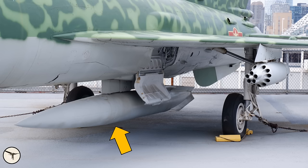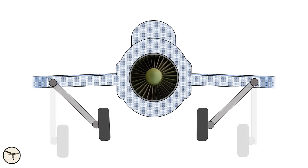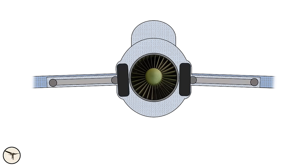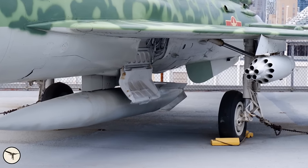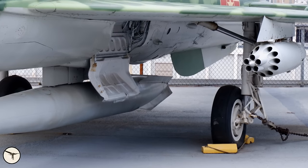This tank holds 490 liters of fuel and can be used at supersonic speed up to Mach 1.5, if my source is correct. The main landing gear retracts partially forward and sideways into the fuselage. The main wheels rotate 87 degrees and are stowed vertically inside the fuselage. And because of that, you will see a pretty complicated mechanism here. The landing gear is operated with hydraulic power and has pneumatic multi-disc brakes.